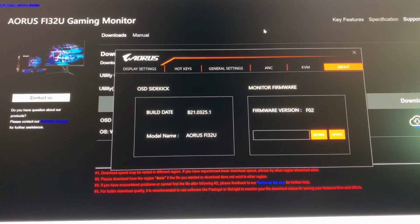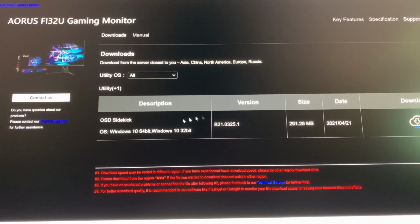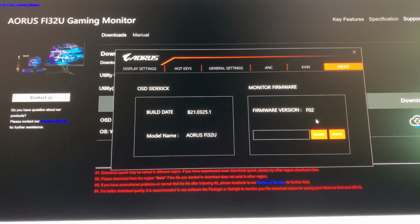Now, I could have sworn earlier when I checked this site that the F02 firmware was posted, but I can't seem to find it anymore. But it didn't really matter because the monitor already had F02, so there was no reason to update.